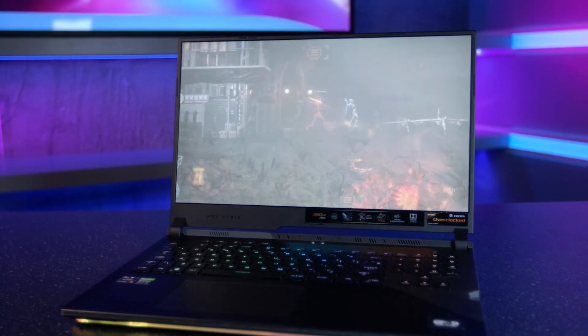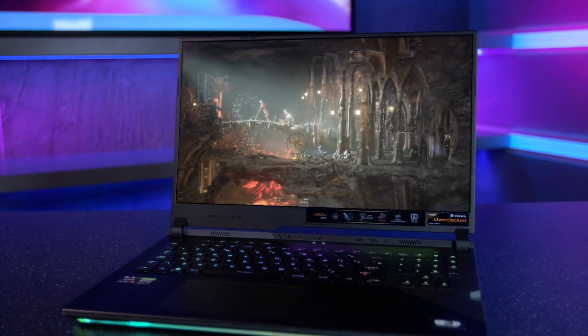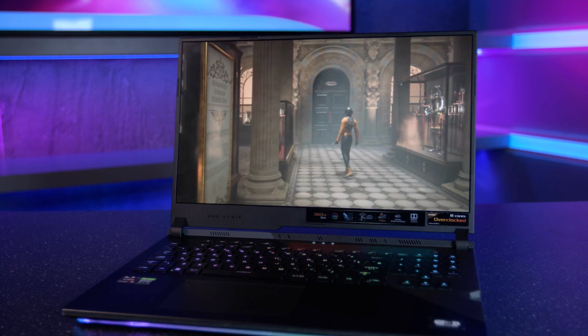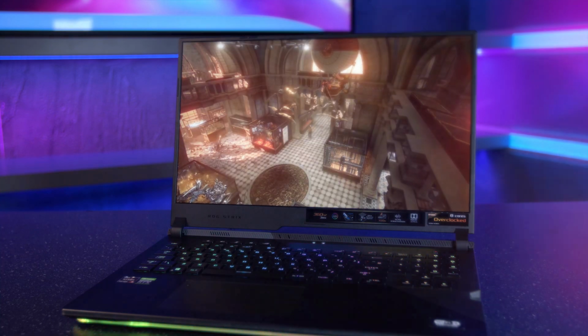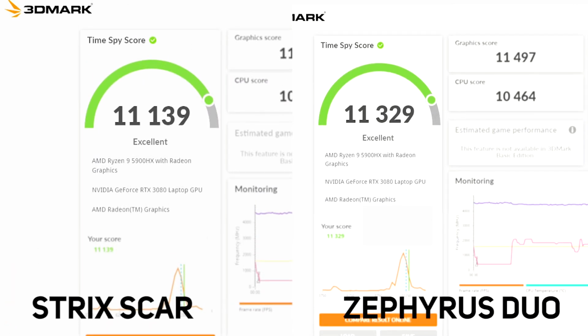Like with the previous videos we've done on the Zephyrus G15 and the Duo, we benchmarked the Strix SCAR using 3D Mark Time Spy at 1080p so that we could compare the scores between the models. It achieved a score of 11,139, which is just about the highest we've seen from the new ASUS range, but nothing hugely different from the Zephyrus Duo.